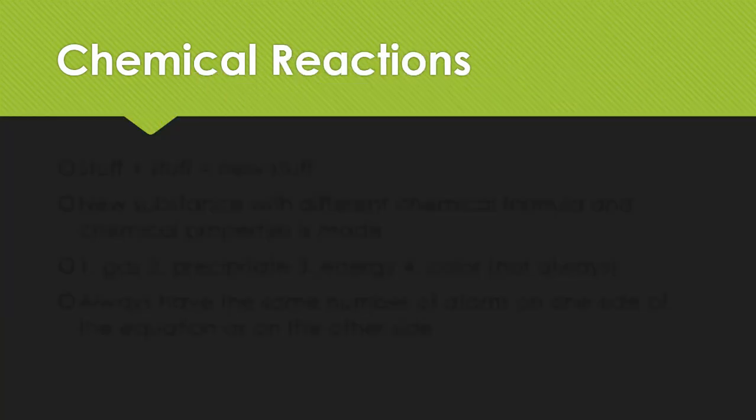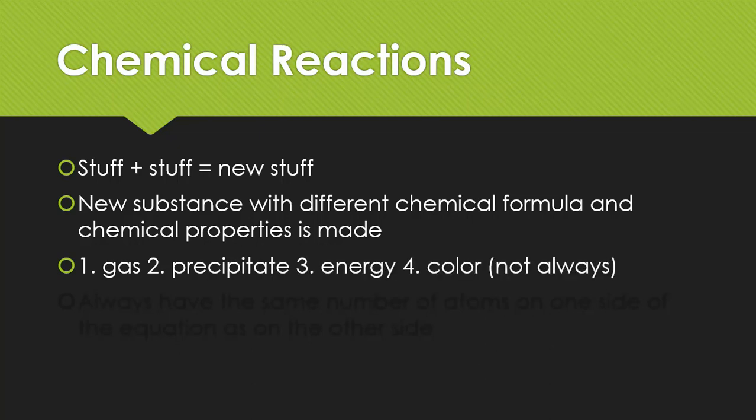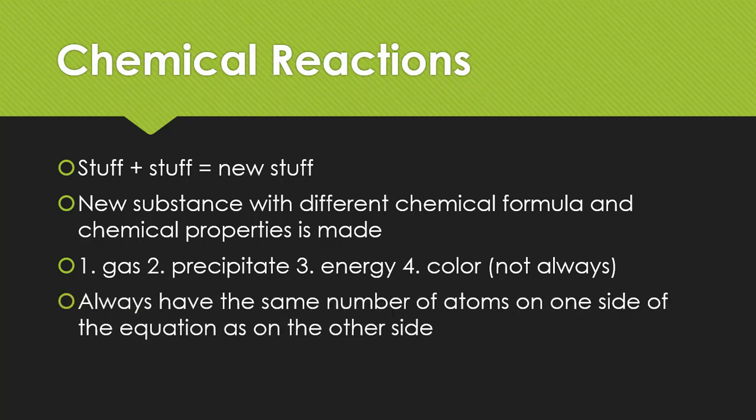Alright, your last topic is chemical reactions. My definition of a chemical reaction is stuff plus stuff equals new stuff. Keep in mind, new stuff means a new substance with different chemical formula and different chemical properties is made at the end of our chemical reaction. We have 4 ways to know that a chemical reaction has happened. You have produced a gas, a precipitate, a change in energy, or color, but not always color because the color has to be weird. And keep in mind that you always have to have the same number of atoms on one side of the equation as you do on the other side.